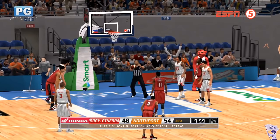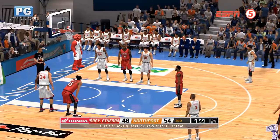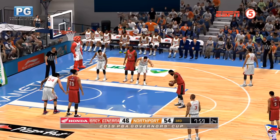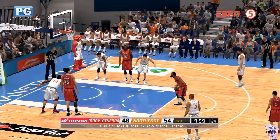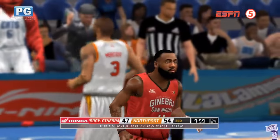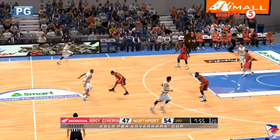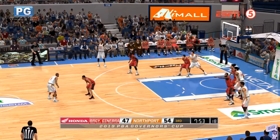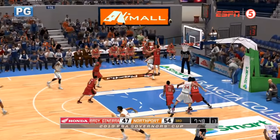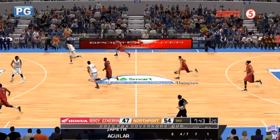The first one falls. All free throws good from Stanley. Gone 5 of 9 on field goal attempts since halftime. Dishes it to Anthony. And a baseline jumper, no good. Being a meager 37% for the game.